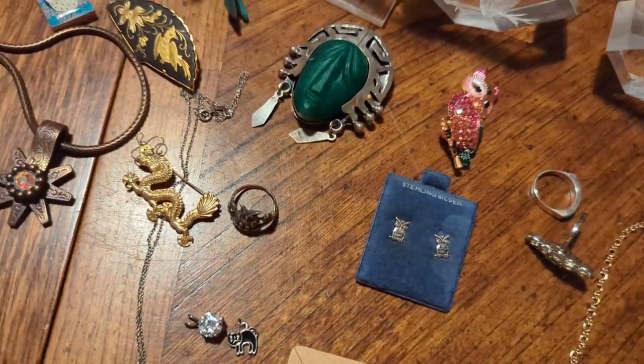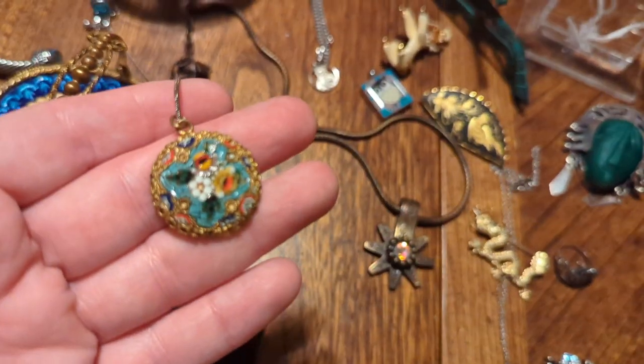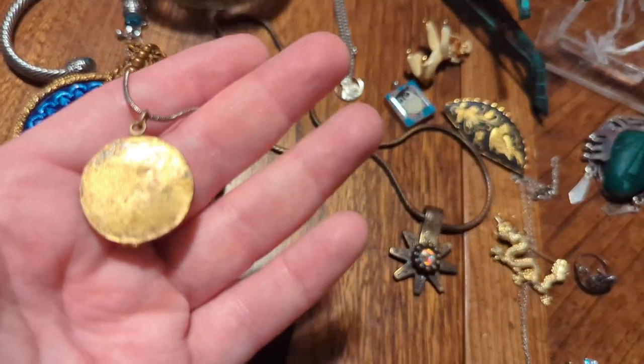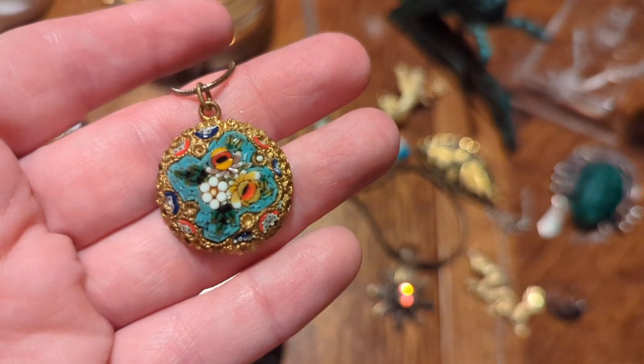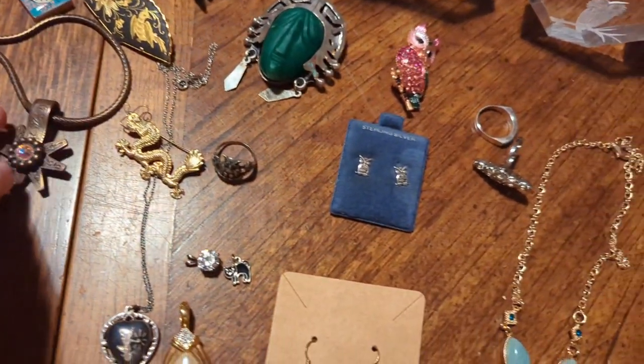And then I got this micro mosaic. And I'm probably gonna research this one a little bit more. First of all, it's beautiful, but I think it's definitely an older piece. Here's the back of it. Is that not gorgeous, y'all? Beautiful. I love that. Thank you so much, Jess.